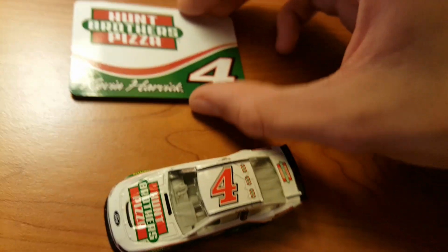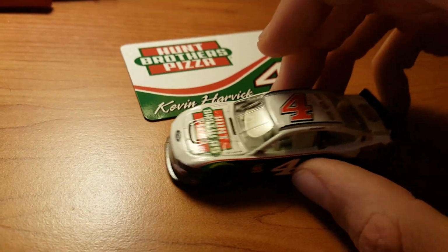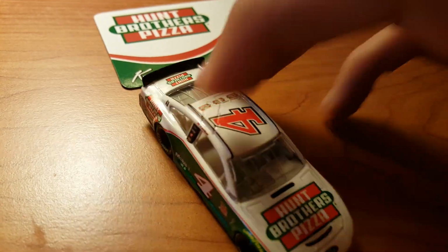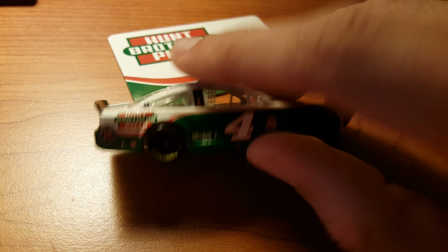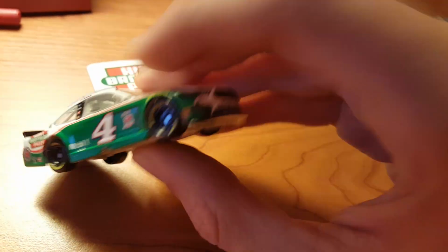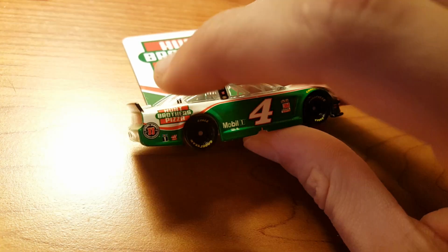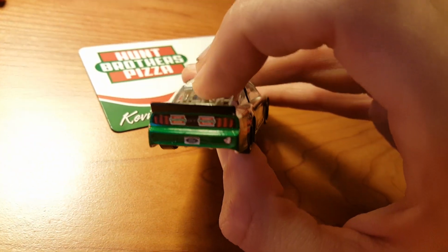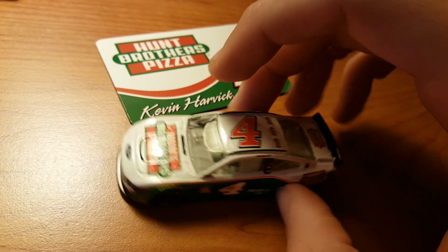Kevin Harvick's Hunt Brothers Pizza car. Magnet for the Hunt Brothers car. And here it is. Not really that different again. Main color is white. And then you have the green. Starts up here. It's all the way around. Does a little swoosh down and then back up. And the entire back is green. And of course, as usual, same thing on both sides.